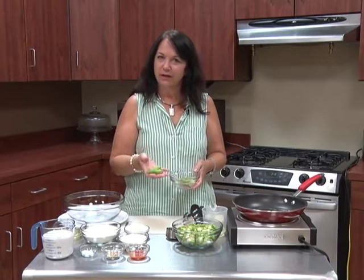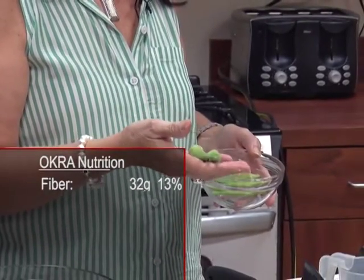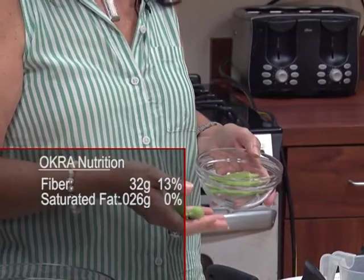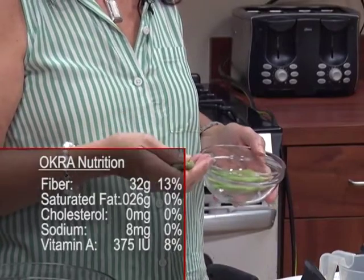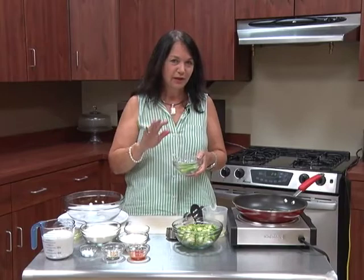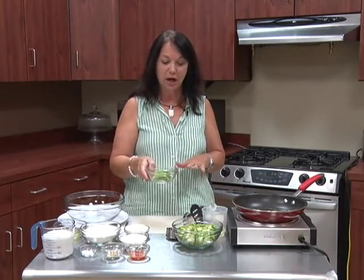These pods right here are something you need to put into your nutrition diet. They are wonderful as far as giving you some fiber. It's free of saturated fat, cholesterol free, very, very low in sodium, and a very good source of vitamin A and C. So when you're eating these, just think about all that good nutrition you're getting from just okra.